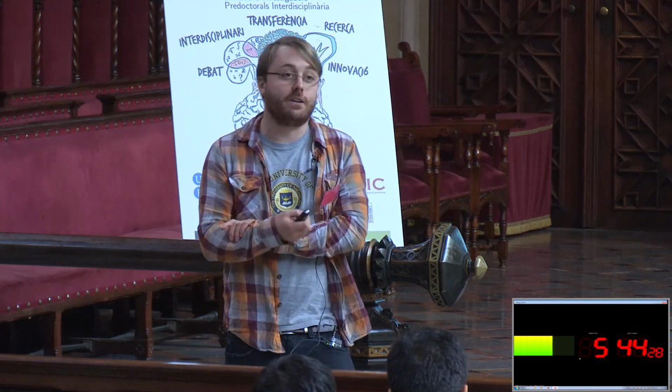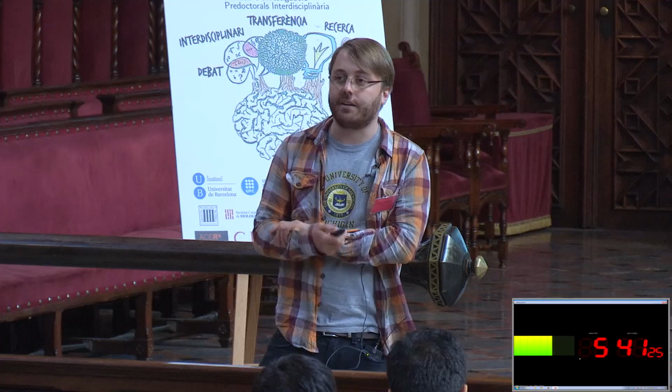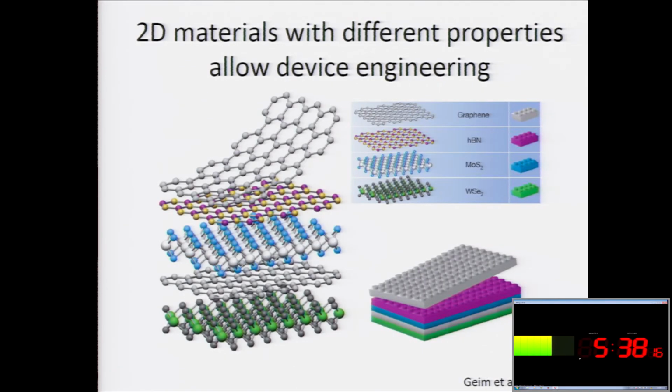So graphene was the first two-dimensional material that was discovered, but since then, the family of two-dimensional materials has grown. And now we not only have graphene, which is a metal, we also have other materials like hexagonal boron nitride, which acts as a dielectric, so it's electrically insulating, like a glass, for example. And we also have two-dimensional semiconductors like molybdenum disulfide or tungsten diselenide. So now we have a really big family of different two-dimensional materials which we can stack on top of each other and really come close to this dream of Richard Feynman of being able to engineer properties of the materials at will.